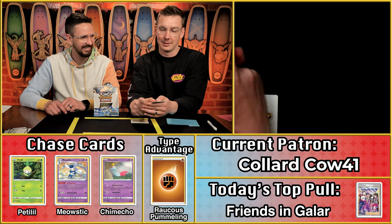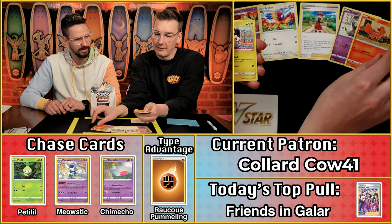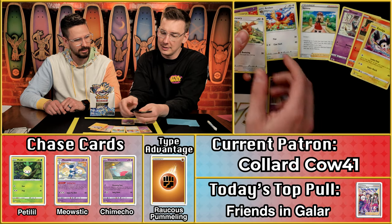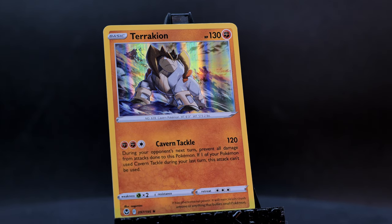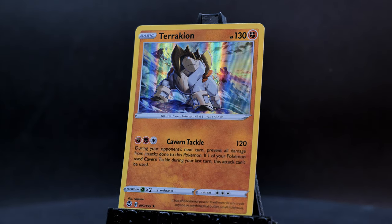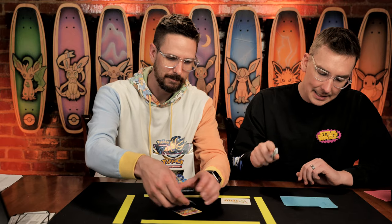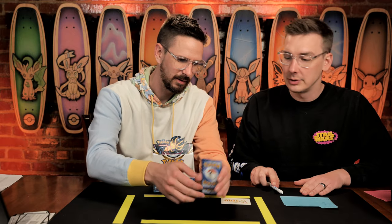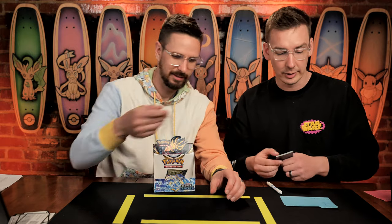Bam! Obviously, there's not going to be a reveal there because we already know you can't get it. The Serena, the Dreepy, the Vulpix, the Emolga, the Chimecho does score, so you're not getting a total. Oh, and the Terrakion will score as well. So you get a one-point pack there, I believe. They're going to finish you at 11 points on the season. Collared Cow, you can use those 11 points and go have some pizza, of which you are so fond of making, according to your card here.